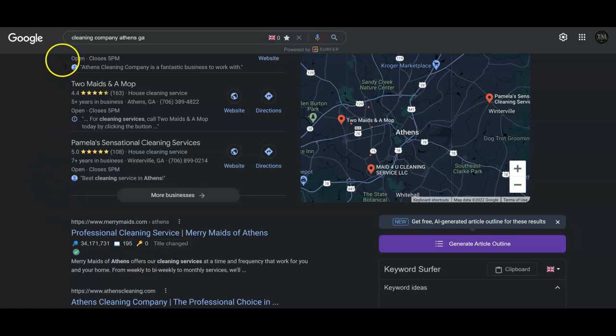So those keywords that I mentioned, this right here, cleaning company in Athens, this is a keyword, anything someone types into a search engine. So cleaning company Athens, Georgia is buyer intent, because it is a word that when someone searches it, they are doing so with the intention to make a purchase or hire a company for a service. So those are going to be the ones you want to target.